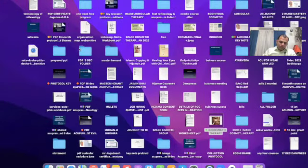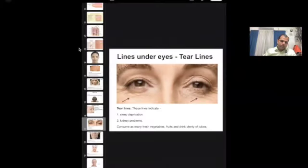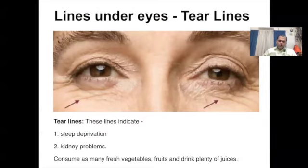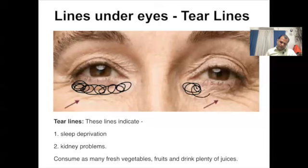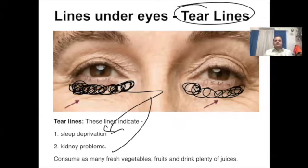If any one of you is suffering with pain anywhere in the bones, especially lower back pain, you can use this area. This whole area is called the kidney area. We might see dark pigmentation here if we are not taking good sleep. So this is very deeply interconnected with the kidney. Now this is called tear lines. Let's go ahead.